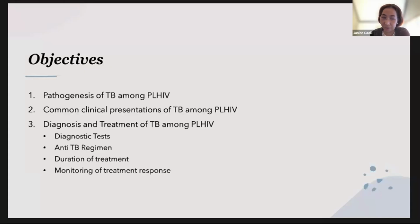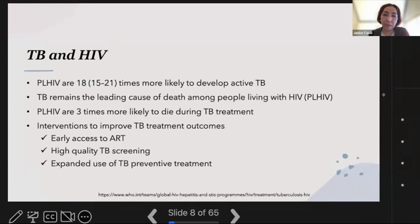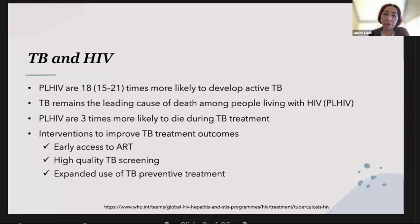I was asked to discuss TB management among patients with HIV. So these are my objectives for this talk. As you all know, TB is a very important infection that we encounter among patients with HIV. And what is important to remember is that patients with HIV are 18 times more likely to develop active tuberculosis.